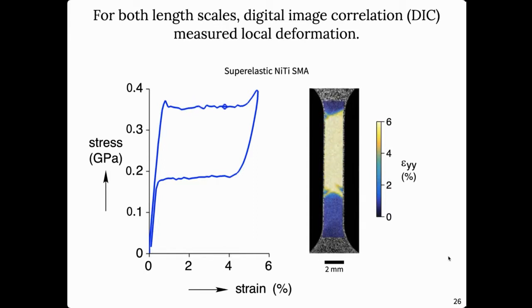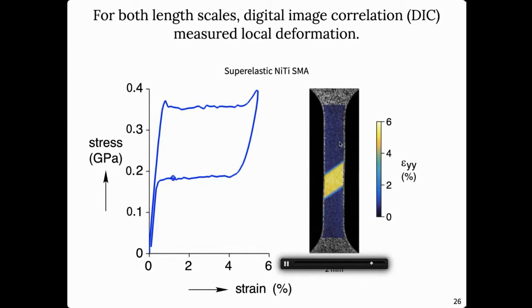And then as the material unloads, we can see where the phase transformation is reversed. So I could watch this video over and over again. There's so much to see. There's these fingers of the transformation propagating and nucleating. And then there's even this kink in the sample macroscopically as the atoms shift, the whole sample itself shifts over. So it's just a beautiful phenomenon, I think.